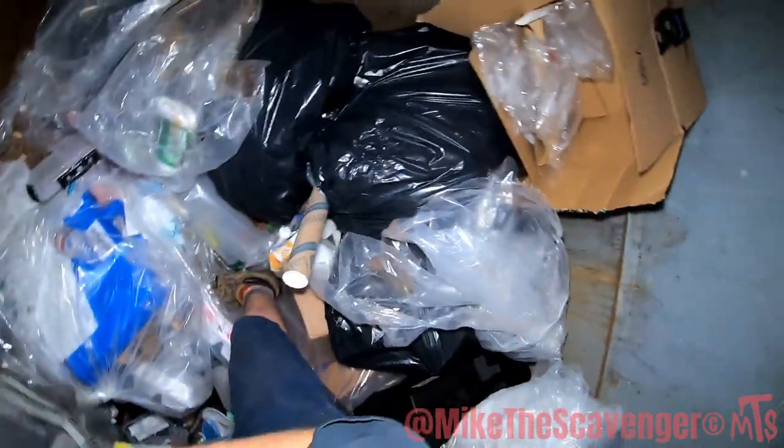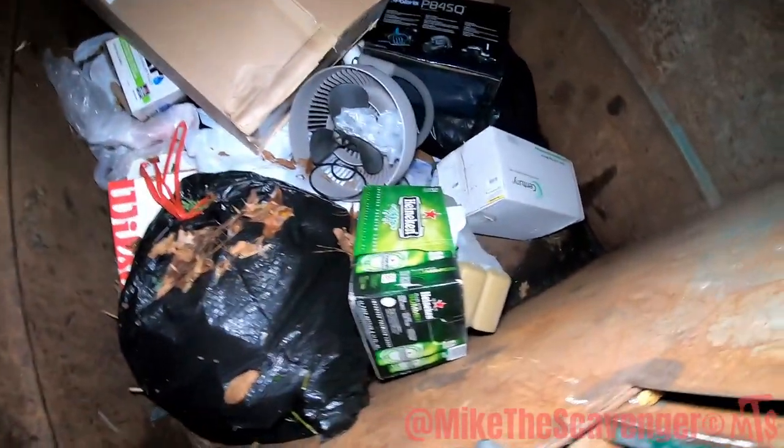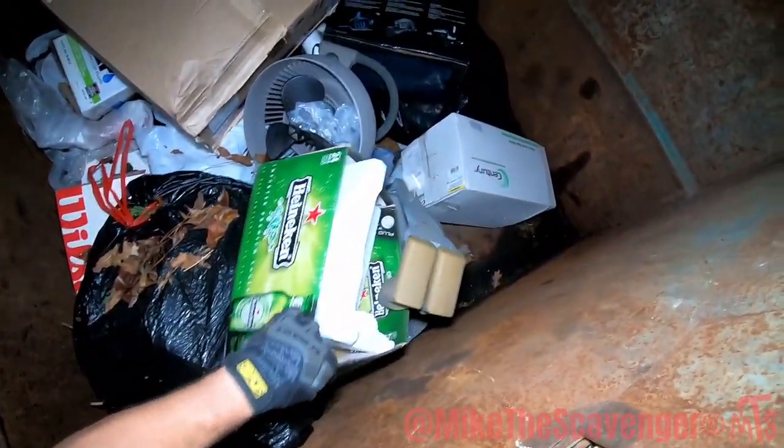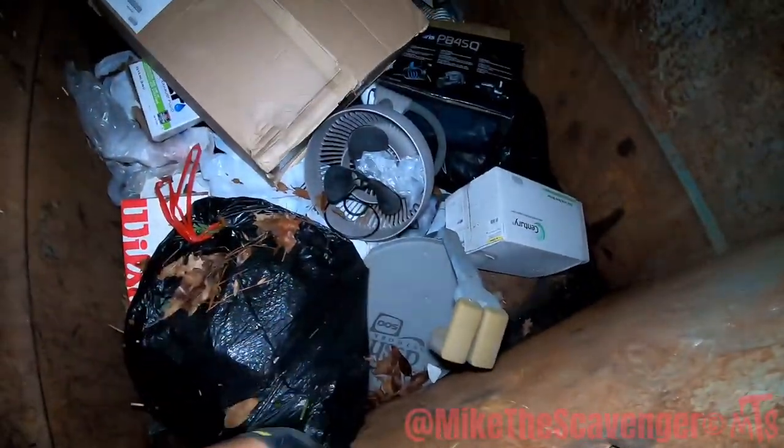Ooh, this is a little dirtier than I like. Bags on. Alright. Whoa! Spaceship stuff. Yeah, alright, check it out. There's a satellite dish and a fan.